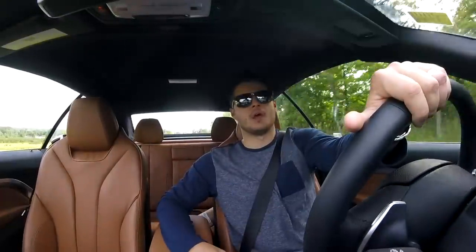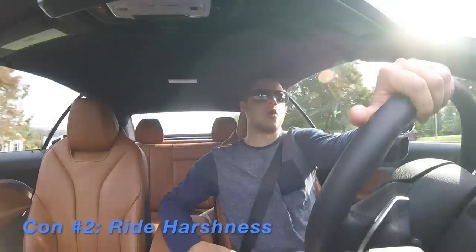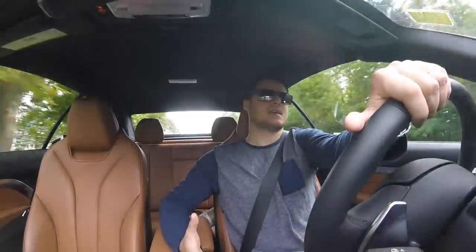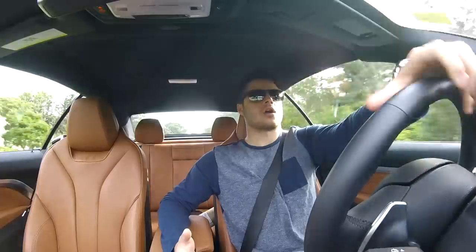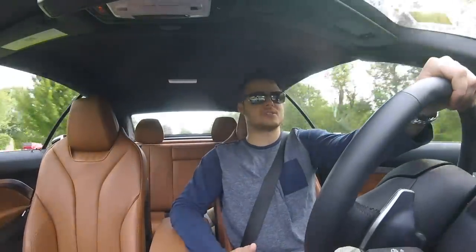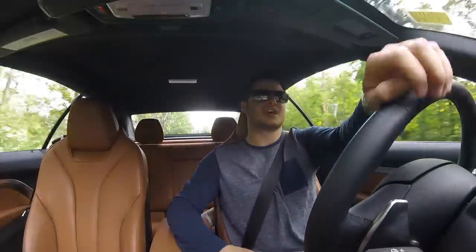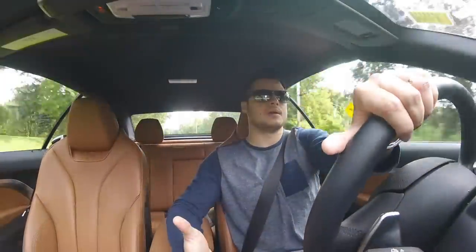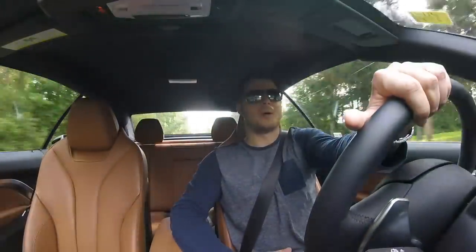Number two, you do feel every single bump on the road in this car. Now, part of that is the fact that this is a very sporty vehicle. It has a very stiff suspension, so you are going to feel a lot of the imperfections in the road, unlike, let's say, if you're driving a 5 Series, which is going to really glide down the road. This is going to be very different. You're going to have a little bit of a harsher ride on bumpy roads.